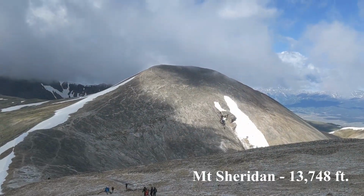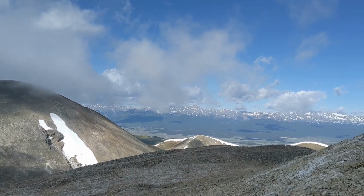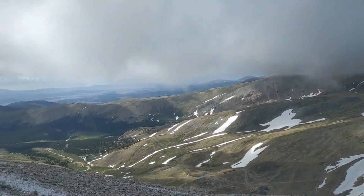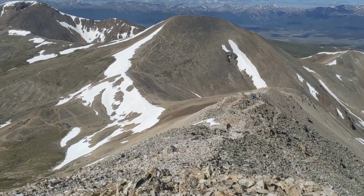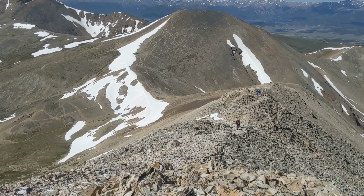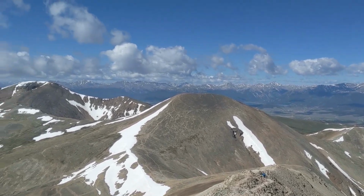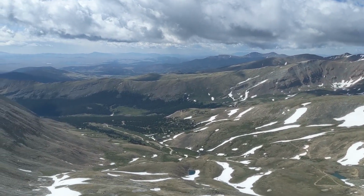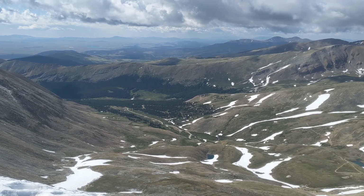So you can see Mount Sheridan finally. Quite a view. That's the way I came up there. Howdy. Top still socked in though. So, there's the ridge where I came up. I thought I might turn around. Thankfully, as you can see, it's cleared up a lot. A whole lot. So down there ways is where the trailhead was.